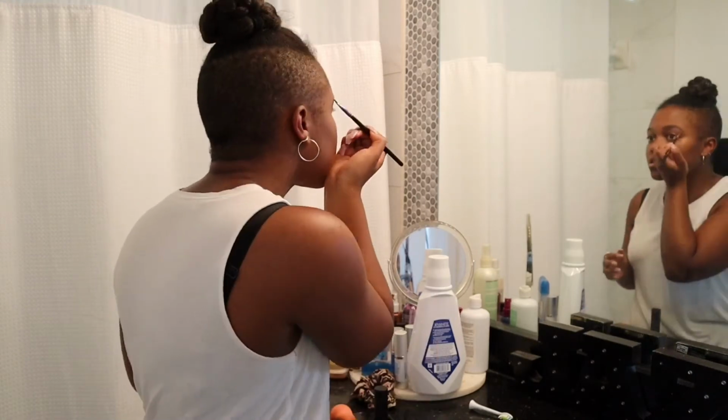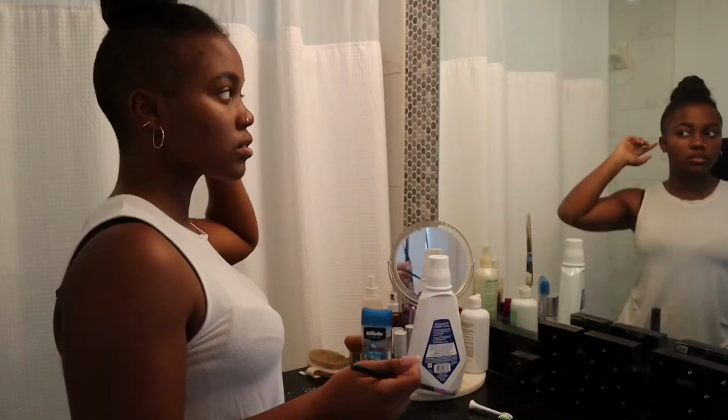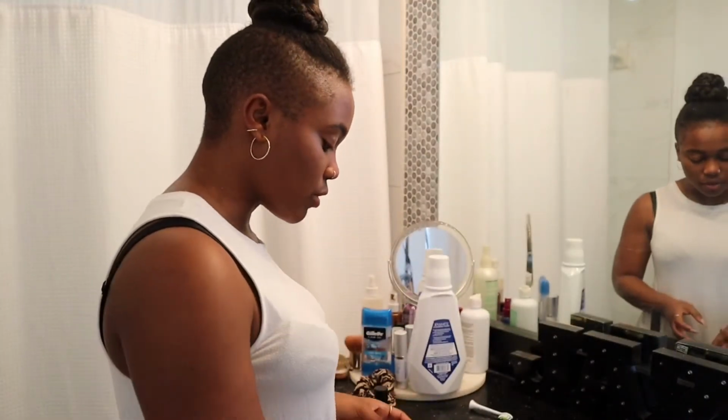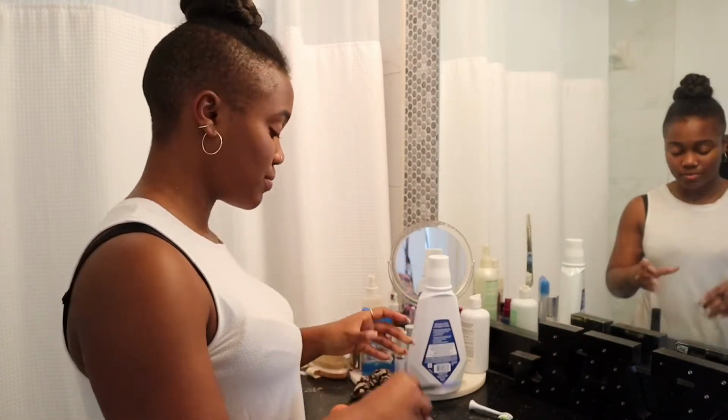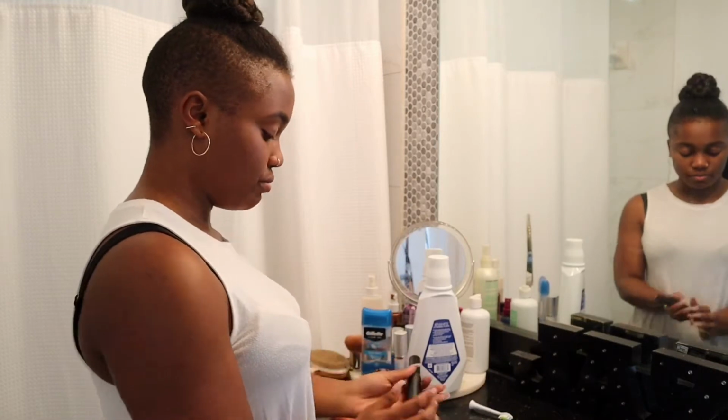That is my biggest hack. While it's still wet, I go and I wipe the top of the brow off just to kind of clean it up. Not bad. I'm just going out for drinks with a couple of friends, so it really doesn't have to be perfect. Oof.